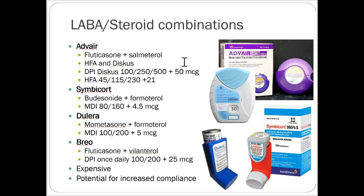Symbicort is budesonide and formoterol. It looks like this. Advair comes as a dry powdered inhaler, a Diskus, and a metered dose inhaler. Symbicort is a metered dose inhaler. I misspoke. I said it was a dry powder. It's not. It's metered dose. And Dulera is metered dose. Anything with an aerosol canister or this type of shape to it is going to be a metered dose inhaler.